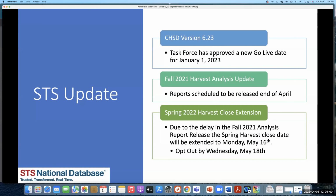So STS updates: the task force approved the new go live date for January 1st of 2023, thus the change of the version name. No other major changes have occurred to the version, just the date of go live, which corresponds to the year. Harvest reports for fall 2021 will be released at the end of April. As a result of the delayed release of the fall 2021 reports, the harvest for spring 2022 has been extended to Monday, May 16th, with opt-out on Wednesday, May 18th.